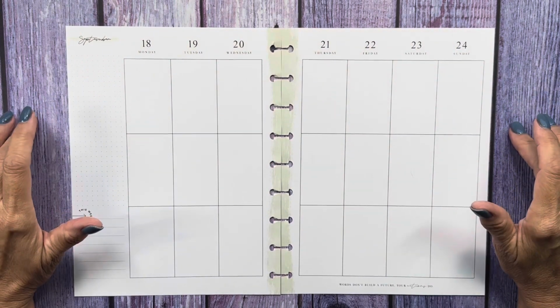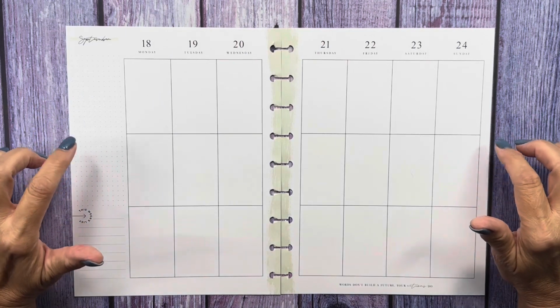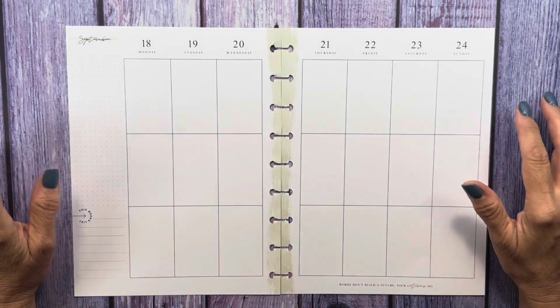And this week I am going to do a vertical layout for September 18th through 24th.